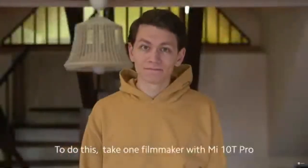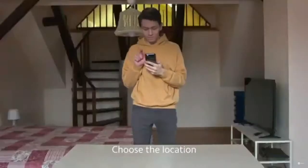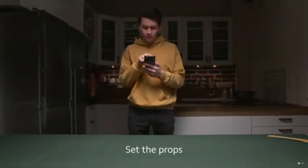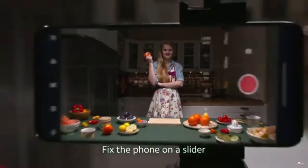To do this, take one filmmaker with Mi 10T Pro. Choose a location. Get a little more atmosphere using light. Set the props. Bring an actress. Fix the phone on a slider and move on to the settings.